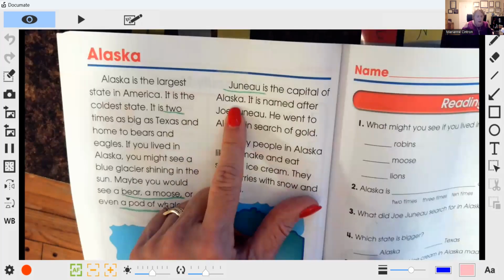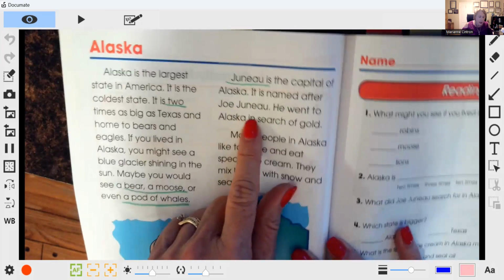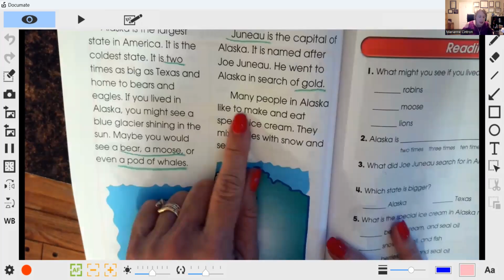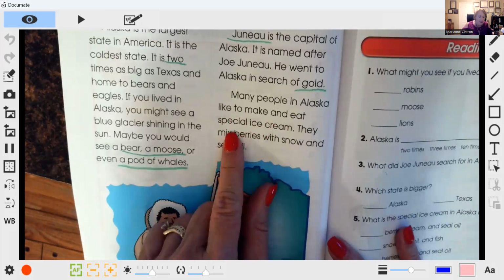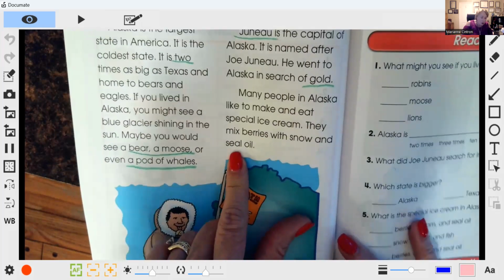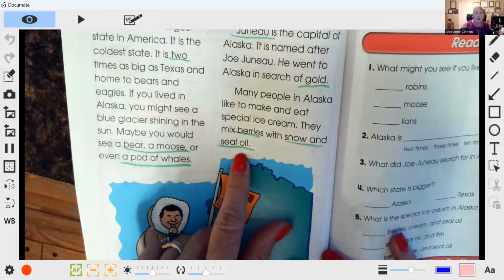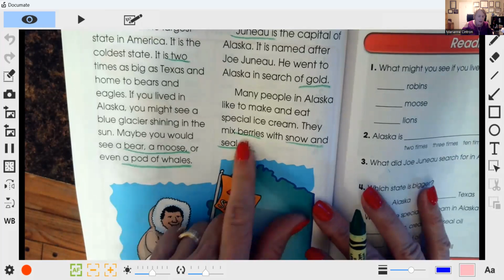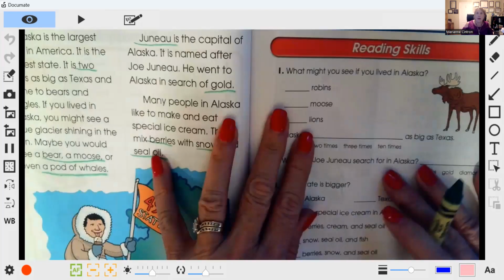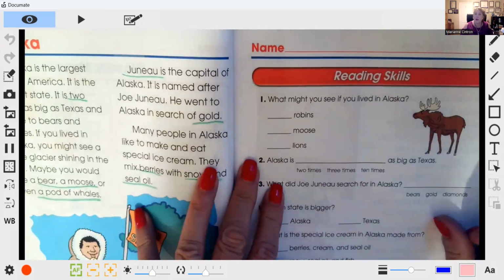Let's go ahead and annotate or mark what we think is important. It is named after Joe Juneau. He went to Alaska to search for gold. Gold in Alaska? Many people in Alaska like to make and eat special ice cream. They mix berries with snow and seal oil. I'm going to underline that. Berries, snow, and seal oil. In Hawaii, they have shave ice, which is berries, flavoring, and snow and ice cream under it, and sweetened condensed milk. Fun fact. Okay, so here are the comprehension questions, and they are called reading skills.